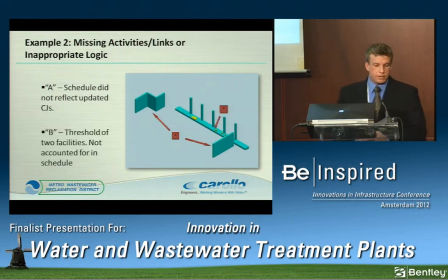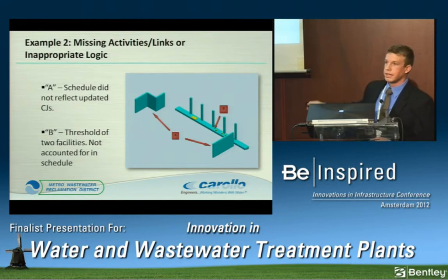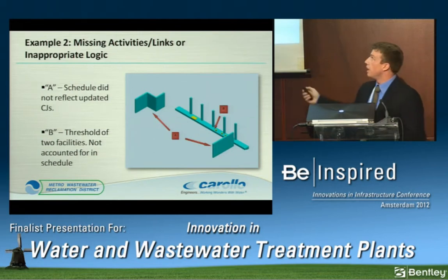Second example I have on here is a threshold between two facilities. If anybody here has ever built a large schedule, you'll know that it's not just a guy sitting in a room for 3 months building this thing by himself. It's just teams of people. So the people building this facility said, oh, the guys over here will pick it up. People building this facility said, the guys over here will pick it up. Well, no one picked it up. We found that out real easily.